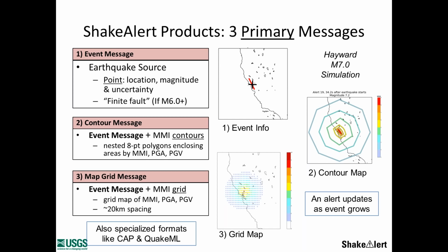And if you want more detail than these 8-sided polygons can give you, there's a third product, which is a grid map that you can use, and you can interpolate between the points of that grid map to get more detailed information about the ground motion estimate. And of course, if you've got GMPEs of your own, or you know something specific about the site response of your factory or your facility, you can always do your own ground motion prediction.